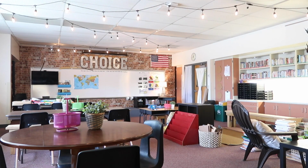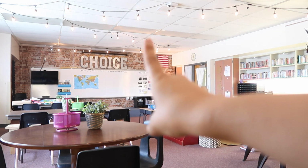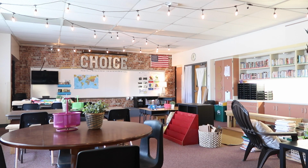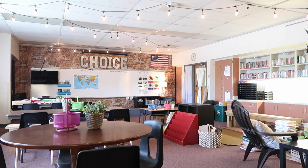So I'm not sure if you guys remember last year, but my lights were up in the front of the room and they stopped right around where this light is right here. And I just had them going back and forth, back and forth. This year I decided to take my lights and go diagonally. You get that one? That was funny. But I wanted to go diagonally and I really love the way it looks.